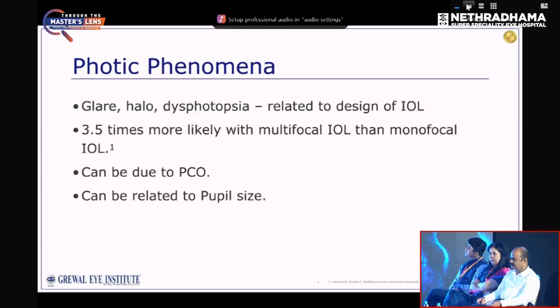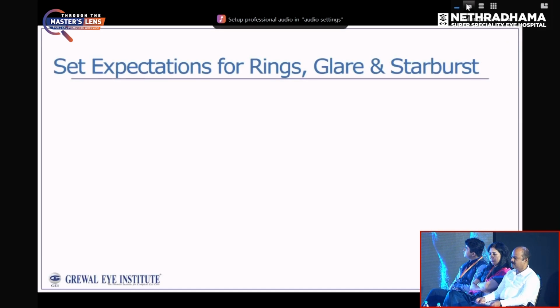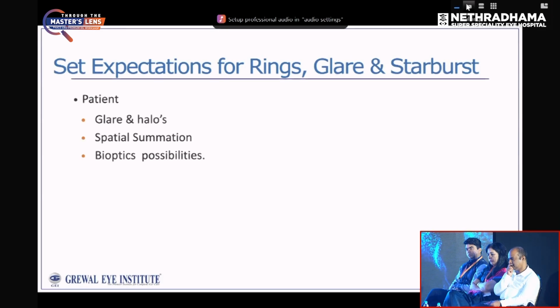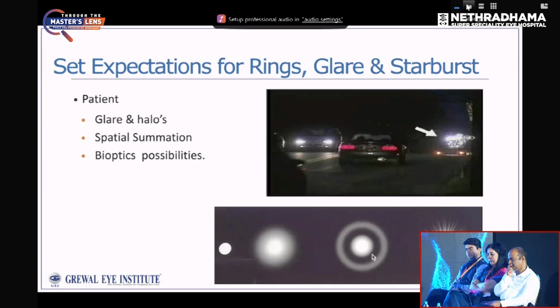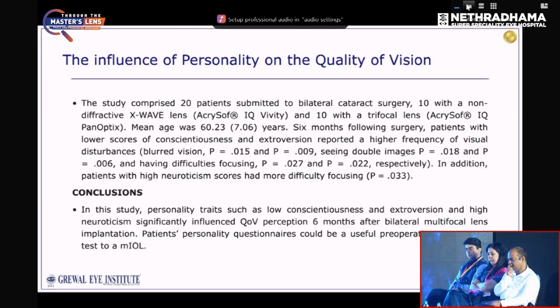We are all aware of the photic phenomena: the glare, halo, dysphotopsia, and for these, please set expectations for rings, glare, and starburst. For this, it is important to give proper time to the patient and do proper counseling, and it's also important that the personality of the patient is considered, as has been mentioned by the previous speaker also.